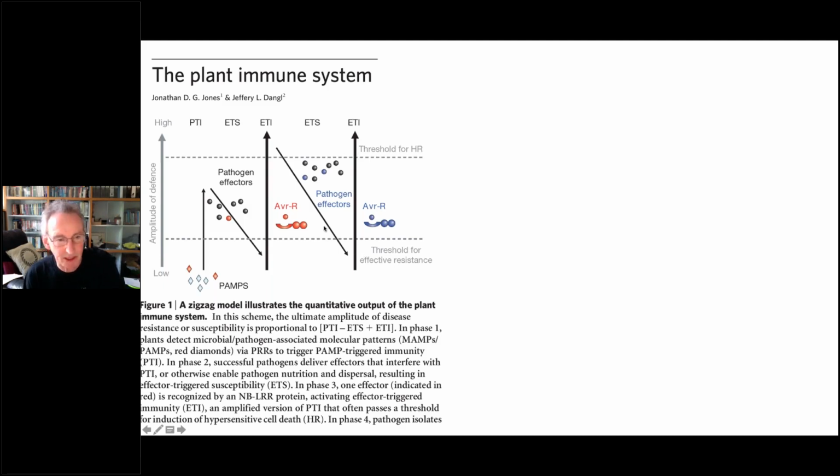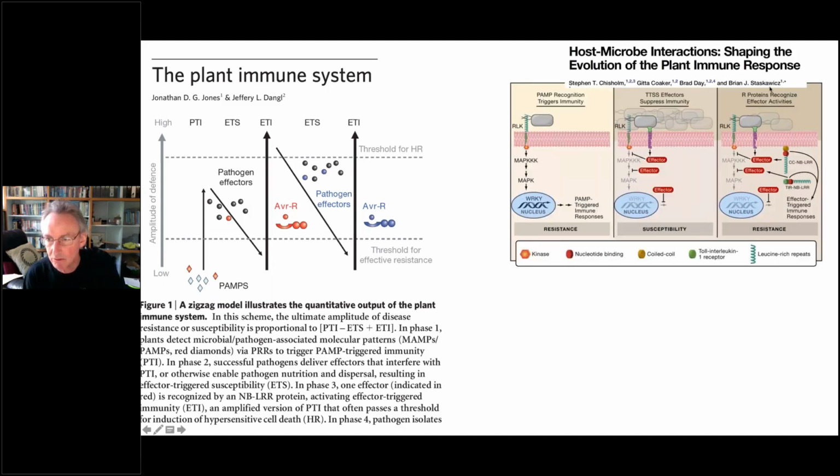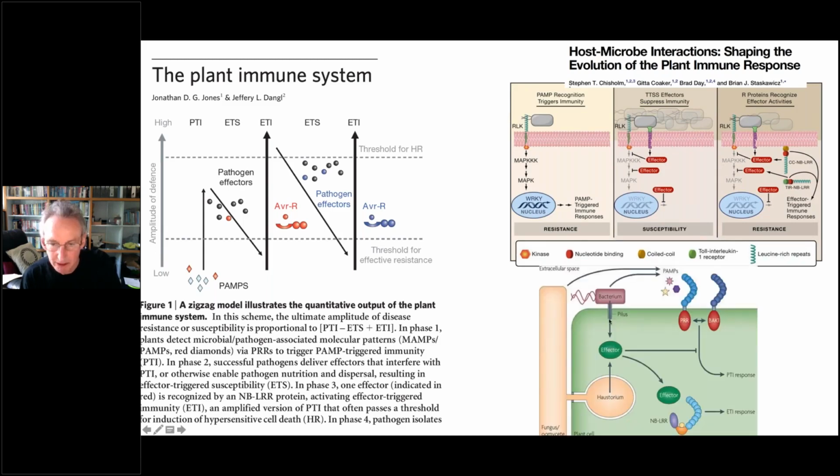We aren't the only people to start using this language. I should acknowledge the Staskawicz lab. They also came up with the so-called effector-triggered immunity and PAMP-triggered immunity. And usually when I talk about it these days, I just talk about it in terms of a cartoon, because this zigzag is a bit cryptic. The bottom line is we've got cell surface receptor mediated immunity and intracellular receptor mediated immunity. I quite like to talk about it as CIRMI and ERMI, but I don't know if it'll catch on.